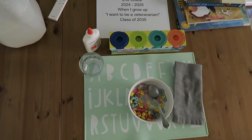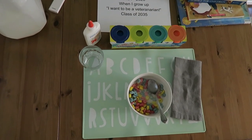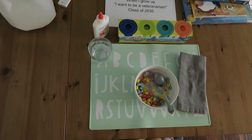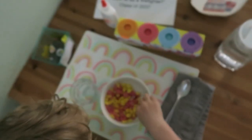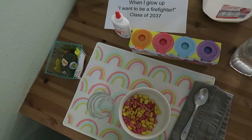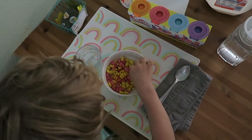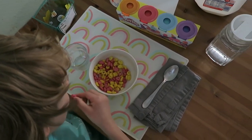So we've got our little goodies to start the day. We got our Magic Spoon cereal, our Play-Doh, and then they each get their own glue. So that is kind of the way we're going to celebrate the morning. And then our read alouds, we're gonna do a lot of read alouds today.